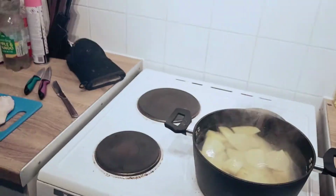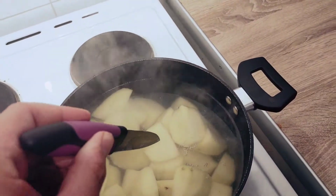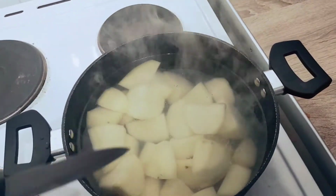I'd like to tell you for how long, but I never time it. So when they're soft to poke through, but you get a little bit of resistance, that's when you want to take them out for roasting. At the moment there's not really much else to do, so I'm just going to let them boil, wait for them to go, and then we'll come back and I'll show you prepping for roasting.